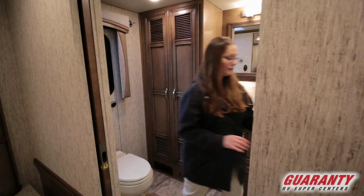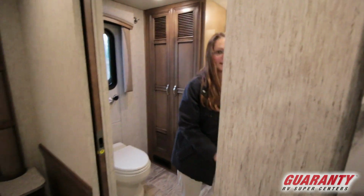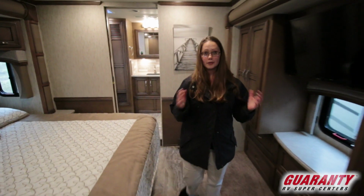This is an absolutely fun coach to drive. I love driving these. They're very simple, very quiet, and just a really great drive. It's a really great all-around coach.